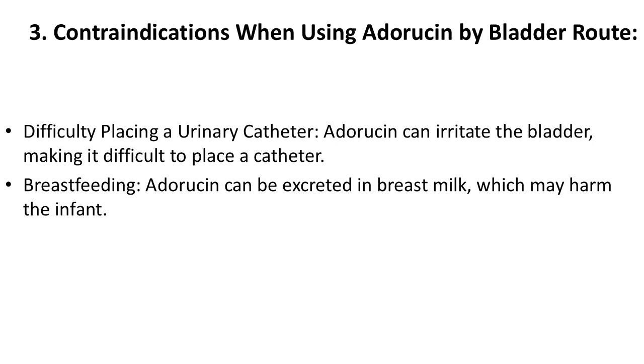3 Contraindications: when using Adorucin by bladder route, difficulty placing a urinary catheter. Adorucin can irritate the bladder, making it difficult to place a catheter. Breastfeeding. Adorucin can be excreted in breast milk, which may harm the infant.